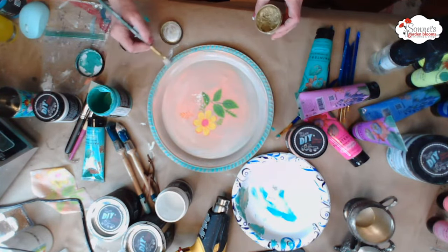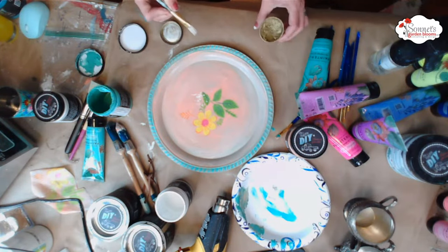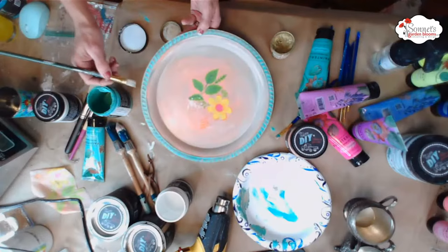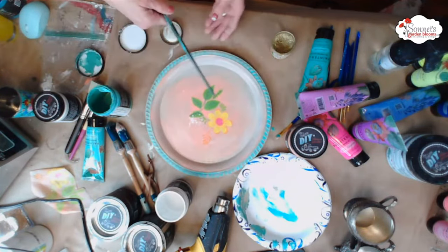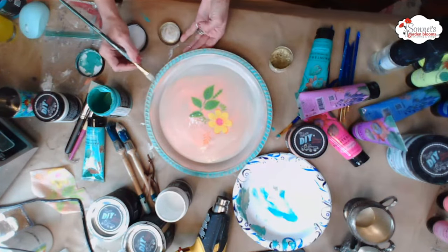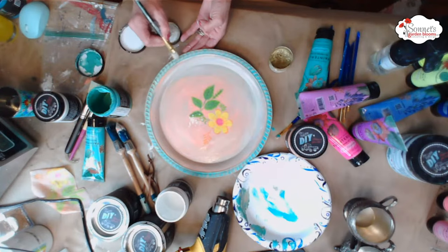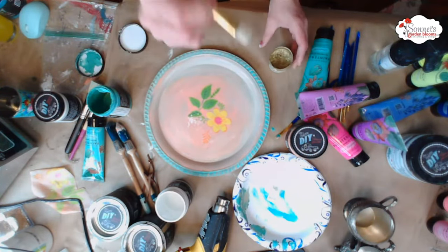Okay, so we're adding a little gold to the rim. So we're going to do just the rim. I like that so far. And then I think down here, we're going to add some other colors. Oh my gosh. Debbie, you were so forceful. Do it, you say.